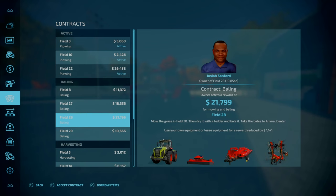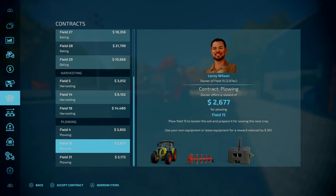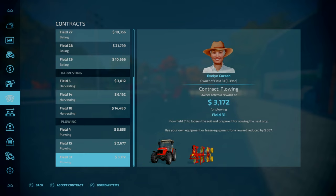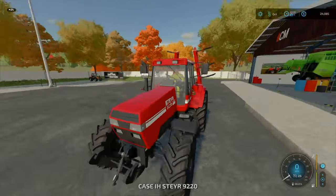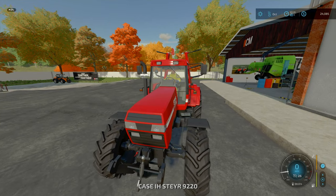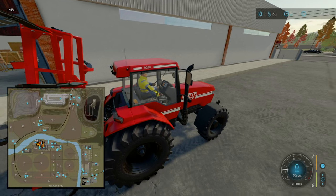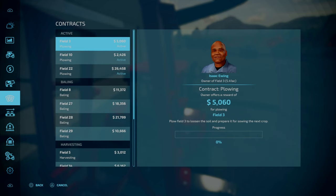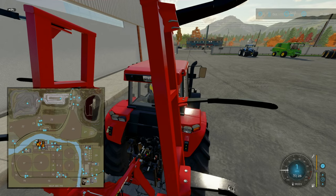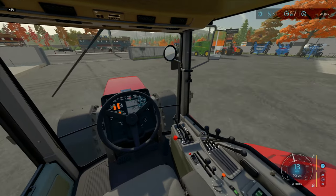So I'm hoping we get some of these bean contracts done. Hopefully we get some harvesting contracts done. But at the moment, I'm going to prioritise the land contracts, because that's what's going to make us the most money. So we need to hop to the field. Yeah, let's go up here. Fields 3, 10, and 22. Let's head over there for a sec, and then get everything set up.